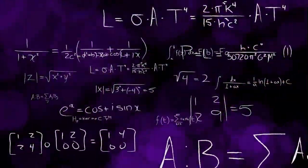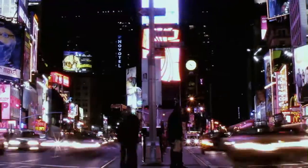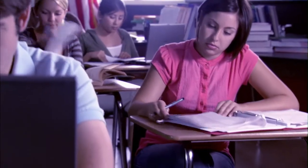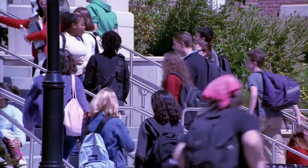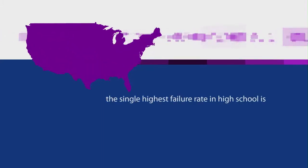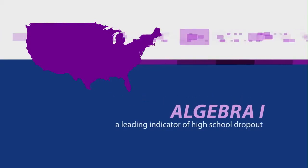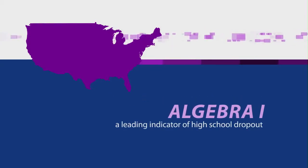Algebra is everywhere. It's the gateway to more advanced mathematics and the basis of our high-tech world. It's an entry point to post-secondary education and one of the main causes of high school failure. Throughout the United States, the single highest failure rate in high school is Algebra 1, and it's among the leading indicators of high school dropout.